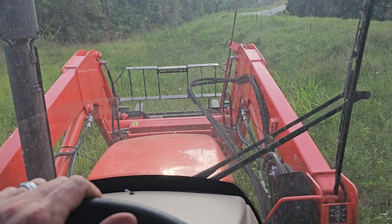So all right, back in the tractor. Start the PTO. RPM's up to 540.